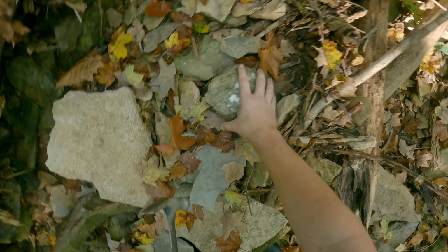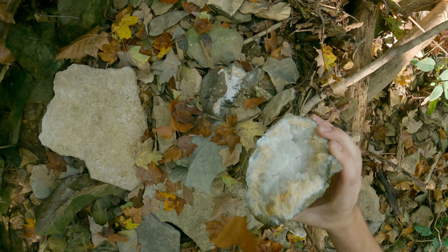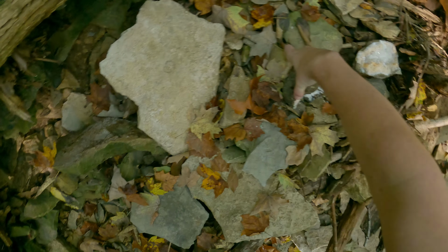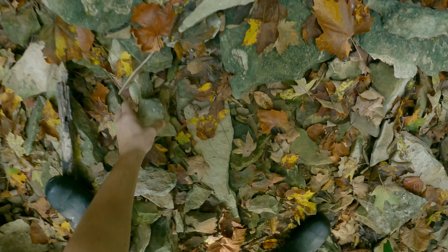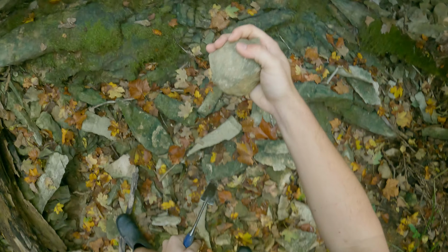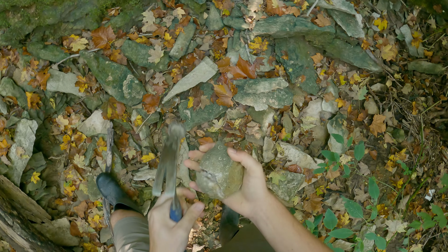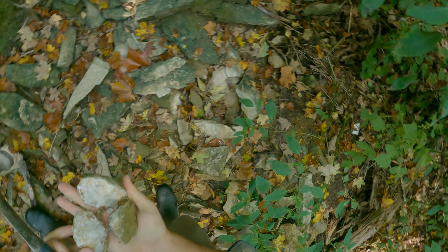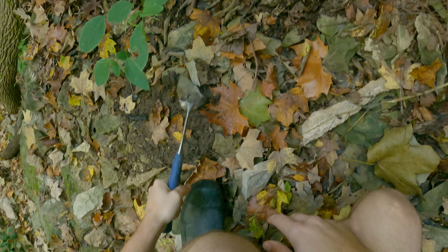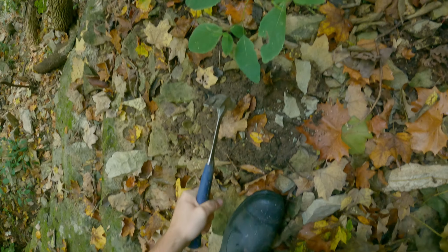There it goes. Flip it over. Hey, calcite. Who would have guessed? More calcite. Here's a really light geode. Get this off of it. Gosh, what is with calcite? This place is nothing but calcite, and they're all solid. Probably solid.